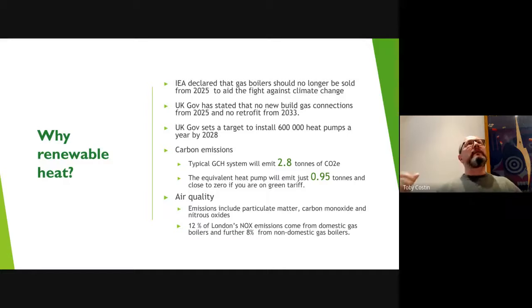Also remember that way back in Philip Hammond's days, and we've been trying to remember Hammond's first name, we kept coming up with Richard Hammond, but Philip Hammond was Chancellor, brought in a law that any new builds, any new gas grid connections will be banned in 2025.